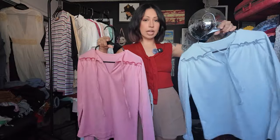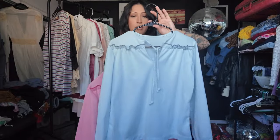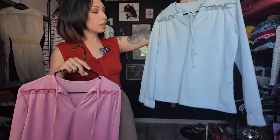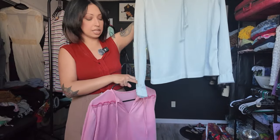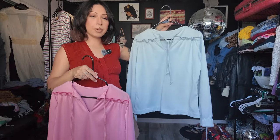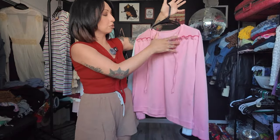Are you kidding me? These do so good for me when I go to vend at Topanga, but these are a cute little vintage 70s moment with the ruffled front and then the cute little bishop sleeve and the ruffled detail along the cuff. This one's more of a lighter baby powder blue, and then we have the pink, which I absolutely love.